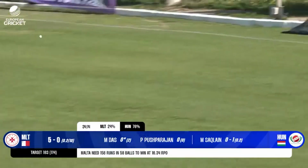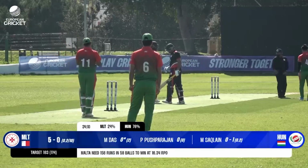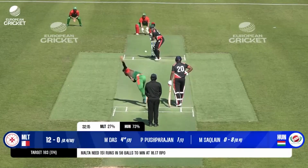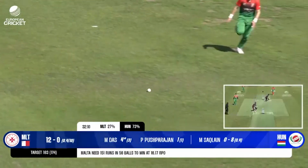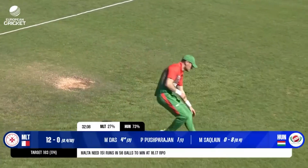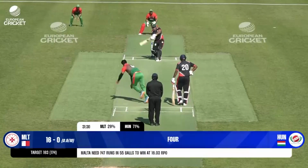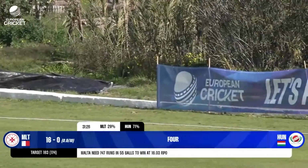That's been crunched away for 4. That's more like it from Michael Das. That one, instead of coming off his hip, came off the middle of the bat. That's well bowled though by Sacklin. In fact, it will go all the way. It was well bowled, but it was a lovely shot. It must have been just pure timing there. And that one, I think, is going to go all the way as well.